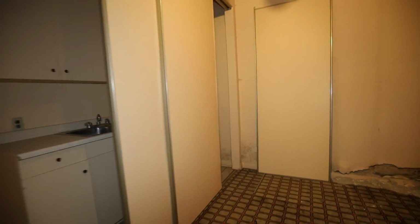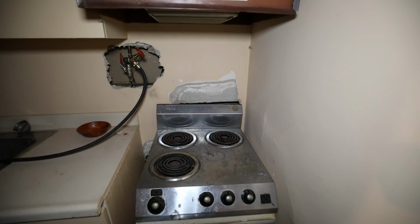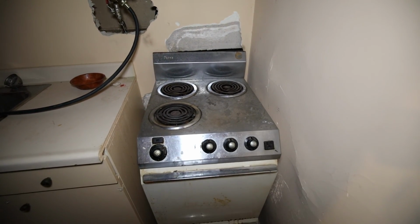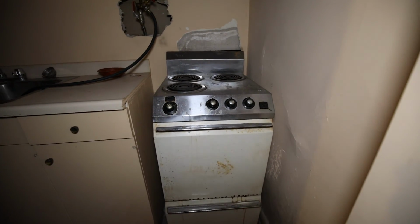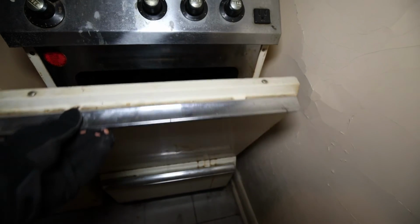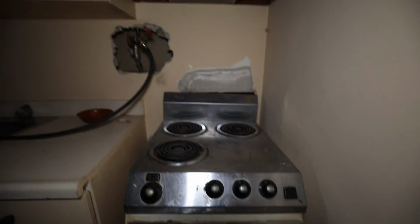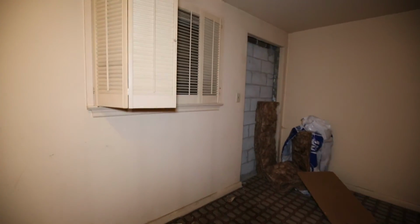Oh wow, another kitchen. A little kitchenette. Closed off, with the covered doors. Yeah, look at that. That really old stove, and it's a small one too, right? It's not like a full-size one. It's like an apartment-size one. Yeah, this place is just unbelievable.